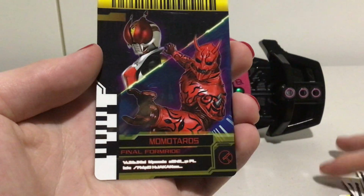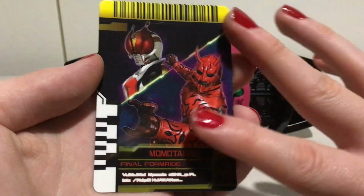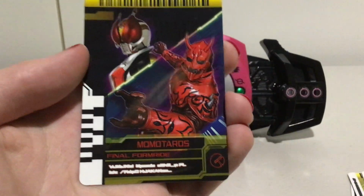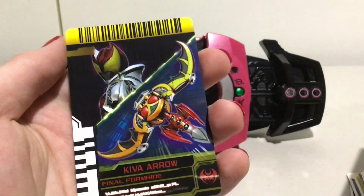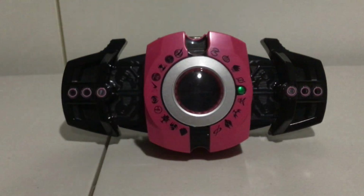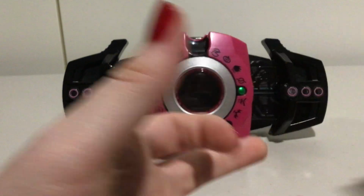Kabuto Zecta. And Momotaros. Okay, now admittedly, because they actually used the proper costume for Momo, you can't see any of Den-O. And then, yeah, Kiva Arrow. And that rounds it up for the final forms.